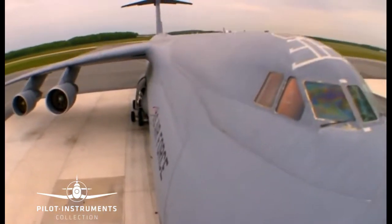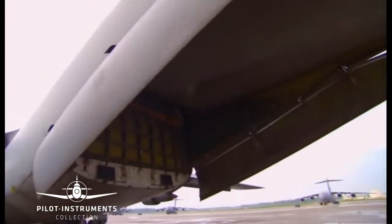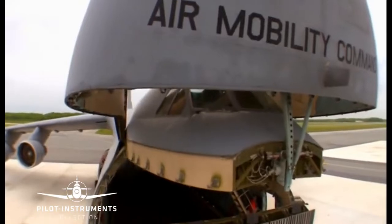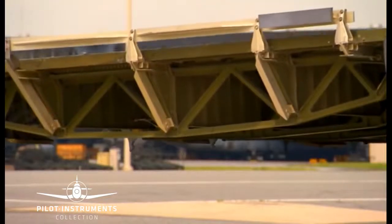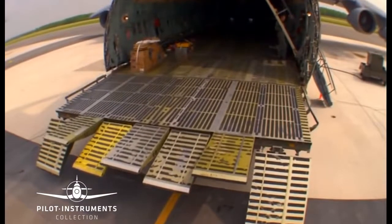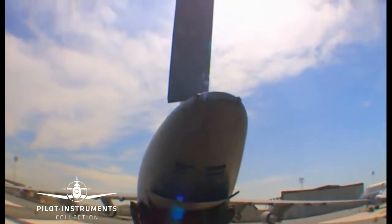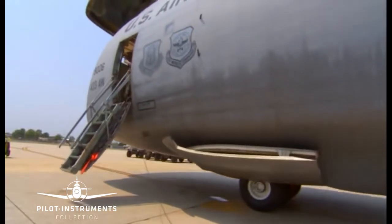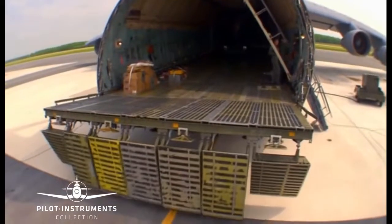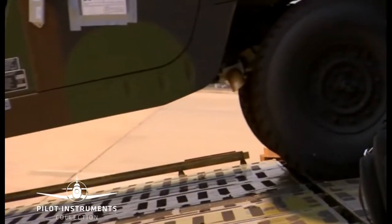Need to load a tank? The C5's massive frame can transform from an awesome aircraft to a drive-through warehouse in just minutes. The nose and tail of the plane tilt up, and then the plane actually kneels within a meter of the ground. It lowers a ramp, and the vehicle drives right on.